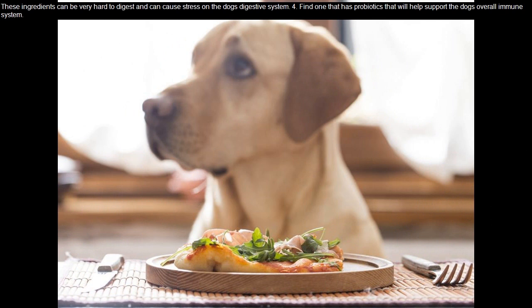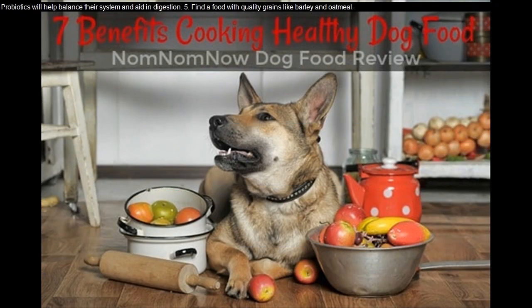4. Find one that has probiotics that will help support the dog's overall immune system. Probiotics will help balance their system and aid in digestion.